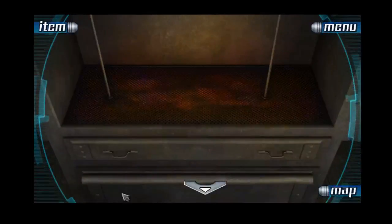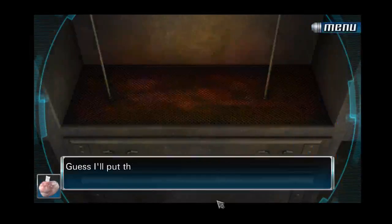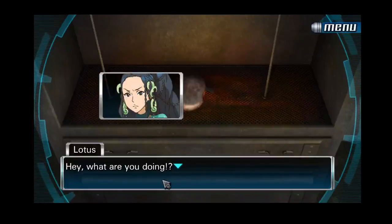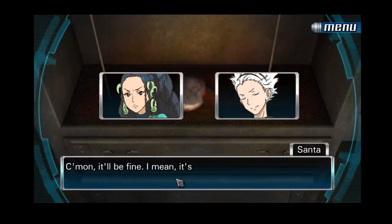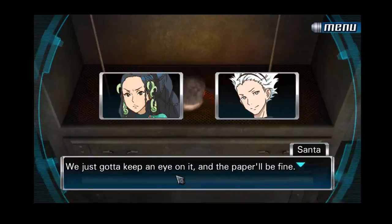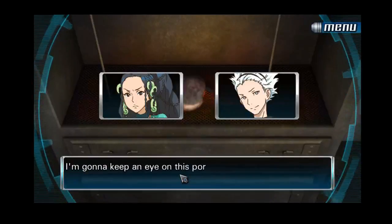Anyways, we're gonna go over here and use this item to check out what this is. I'll put this meat on the grill. Hey, what are you doing? What are you gonna do with that paper burn? Come on, it'll be fine. I mean, it's not like it's gonna burn right away, right? Gotta keep an eye on it. And well, they can argue all they want. I'm gonna keep an eye on this part.